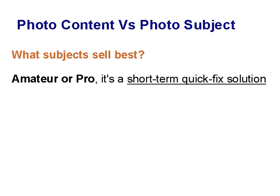One question I get over and over from photographers is, what subjects sell best? Often it's serious amateur photographers thinking about getting into stock photography for the first time and wanting to know what subjects they can go out to shoot to get the quickest results. But it can just as easily be long-time professionals looking for a similar, easy, quick-fix solution.